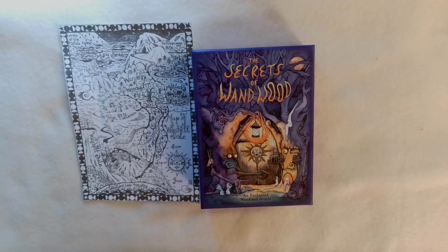And I hope that you are all doing well, but if not, I hope things will get better for you soon. But in the meantime, join me in exploring a land called Winchett Dale. And this is the map of such land. And Winchett Dale is a place where you will encounter surprises, amazing creatures, witches, and many adventures.